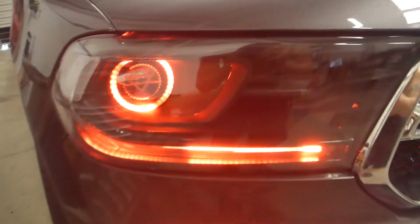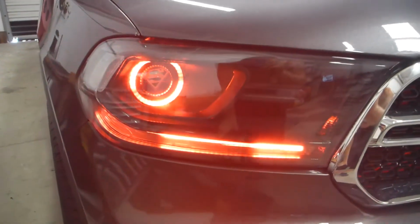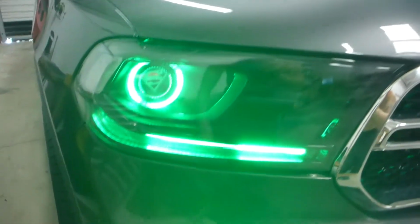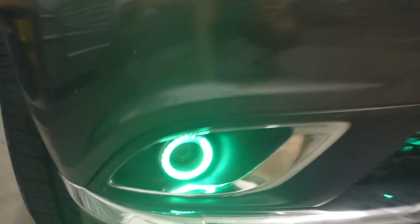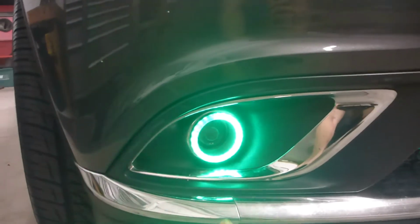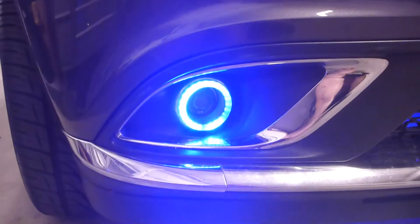So to reiterate from the previous build, I've got a Flow Series tube that is installed in what would normally be a DRL location. We've got the Flow Series halos that are behind smoked halo diffusers, and then down here we again have Flow Series halos. These are the external waterproof ones, again behind smoked diffusers, which helps it blend in so it doesn't look obnoxious.